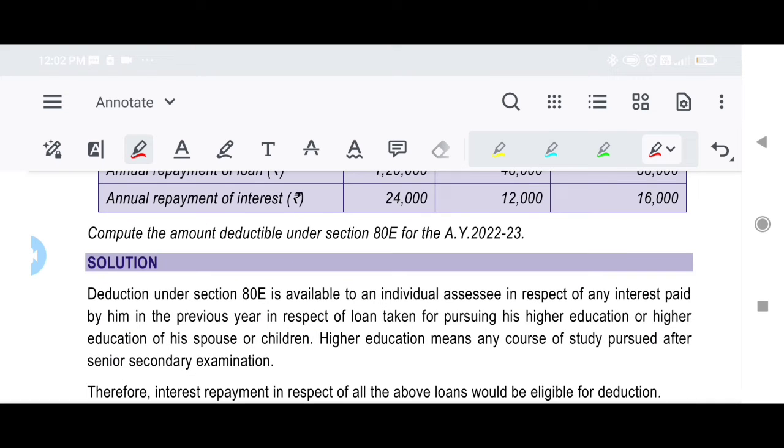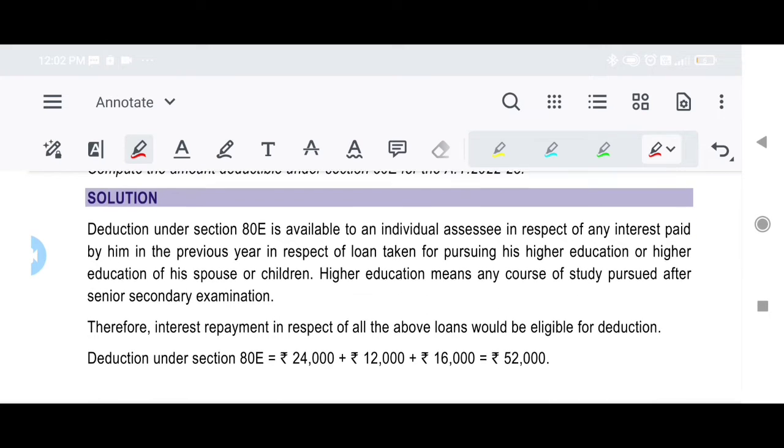The deduction under section 80E is available to an individual assessee in respect of any interest paid by him in the previous year, in respect of loan taken for the purpose of pursuing his higher education or higher education of his spouse or children. Higher education means any course of study pursued after senior secondary examination.